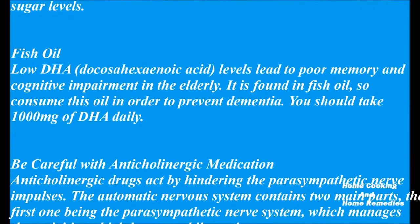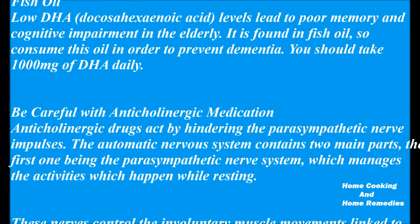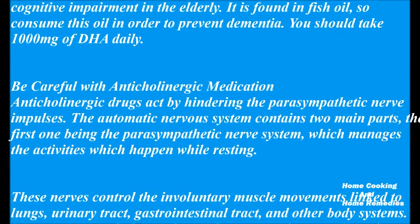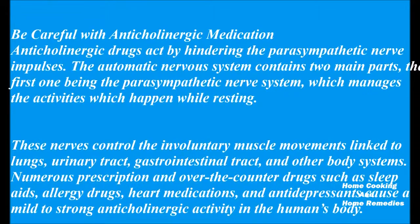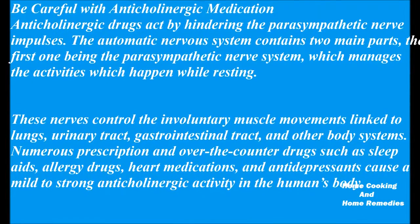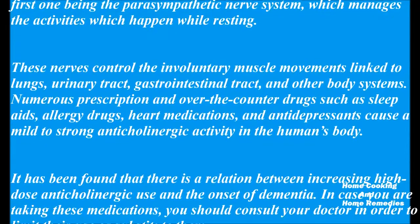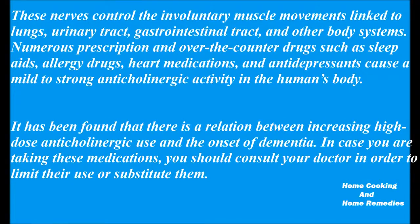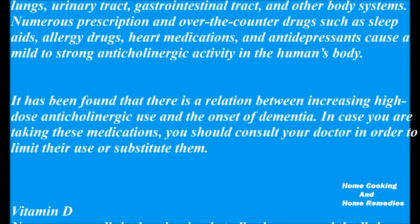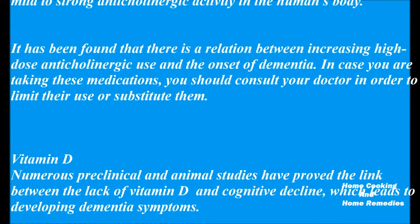Be careful with anticholinergic medication. Anticholinergic drugs act by hindering the parasympathetic nerve impulses. The autonomic nervous system contains two main parts, the first one being the parasympathetic nerve system, which manages the activities which happen while resting. These nerves control the involuntary muscle movements linked to lungs, urinary tract, gastrointestinal tract, and other body systems. Numerous prescription and over-the-counter drugs such as sleep aids, allergy drugs, heart medications, and antidepressants cause a mild to strong anticholinergic activity in the human's body. It has been found that there is a relation between increasing high-dose anticholinergic use and the onset of dementia. In case you are taking these medications, you should consult your doctor in order to limit their use or substitute them.